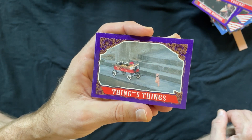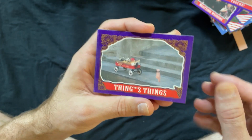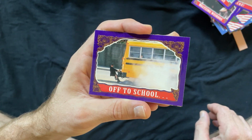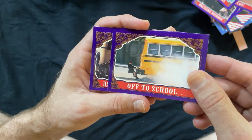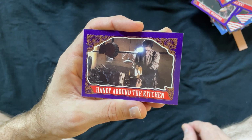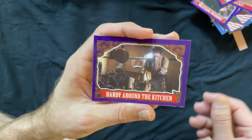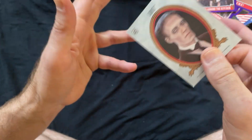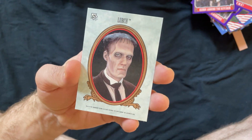Things. All the essentials for life. Off to school. I suppose I haven't seen the movie in a long while. I can't remember any of these scenes. Thing making another appearance. And finally, the last card of the showing. A portrait of Lurch.